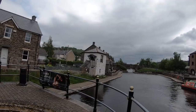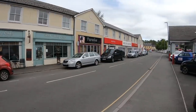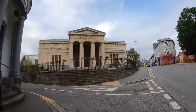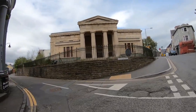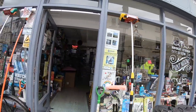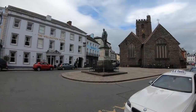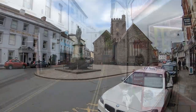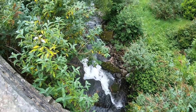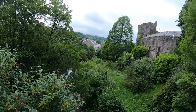Interesting building there, isn't there? There it is. Yeah, we just turn right and we're into the town. There's the museum. Those useful sort of looking hardware stores you don't see very often. Statue of the Duke of Wellington there in front of the... we're heading towards the castle now. Not a bad view, is it?